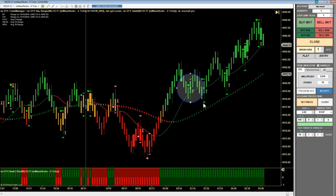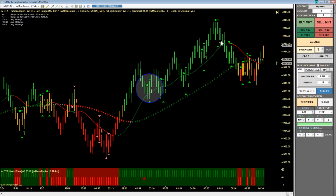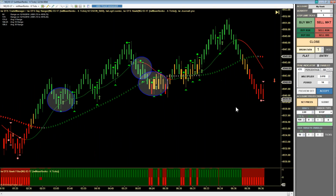So here we have a first micro-macro cross signal. Here we have a macro pullback signal that did not engage. Here we have a red bar buy signal. So you can see how these signals start to develop around themselves.